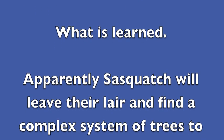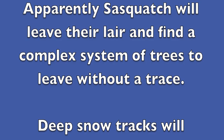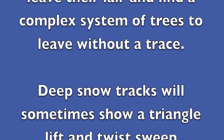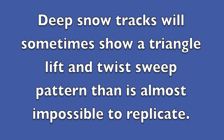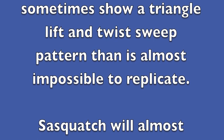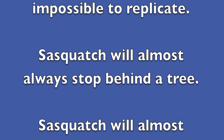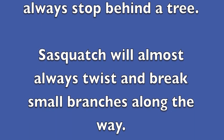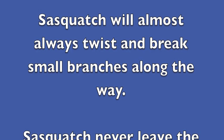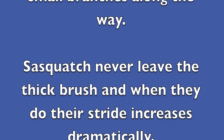What is learned? Apparently Sasquatch will leave their lair and find a complex system of trees to leave without a trace. Deep snow tracks will sometimes show a triangle lift and twist and sweep pattern that is almost impossible to replicate, and it allows them to get through deeper snow. Sasquatch will almost always stop behind a tree. Sasquatch will almost always twist and break small branches along the way, almost impulsively.